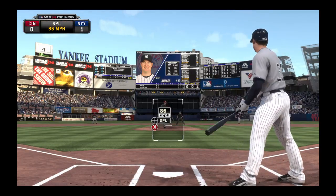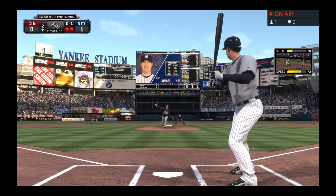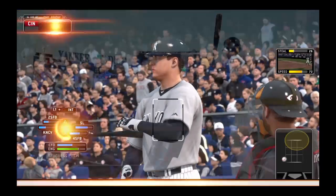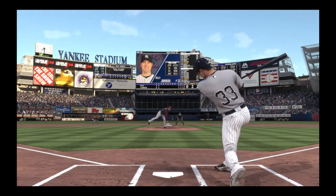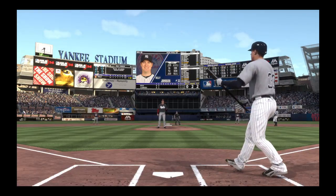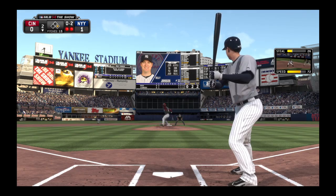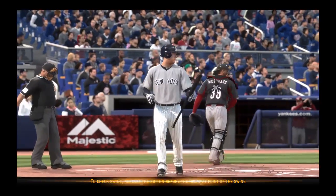Kelly Johnson is in with 2 away now as he looks at a called strike 1. Soriano holding now. The pitch. And this is fought off at the plate as it's chopped foul. And this will be fouled away. Swing and a miss on the knuckle curve, and the inning is over.